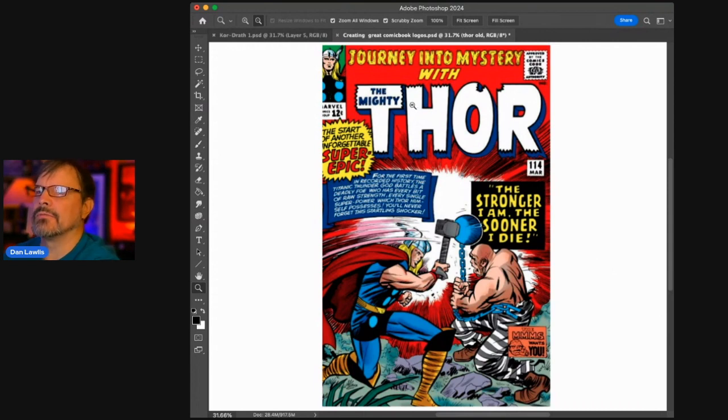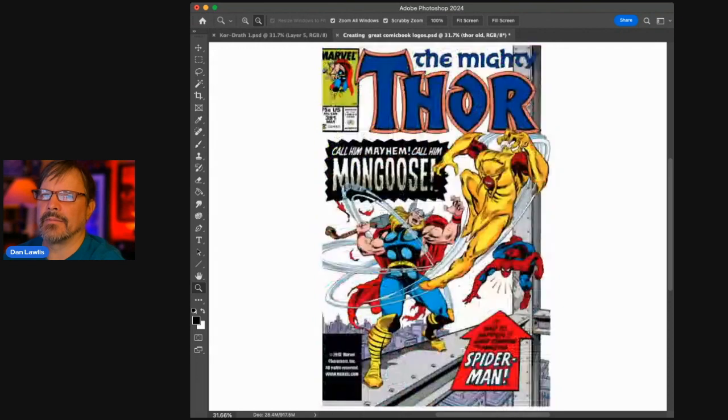First off, just one thing to consider is the shortness of your hero's name. The shorter it is, the bigger you can make those letters, the more bold and graphic it's going to be. It'll sell that comic book. You want to market your story. You created a story, now you want to market it. This is how you market it, with a great graphic like this.